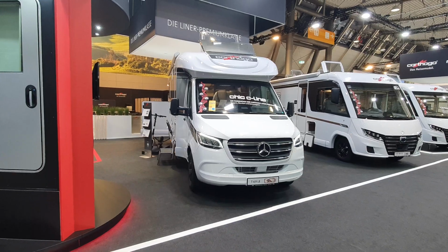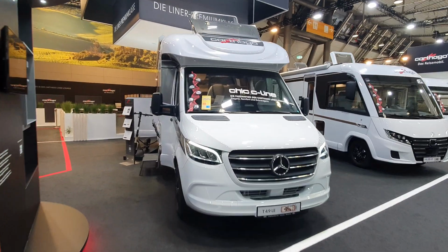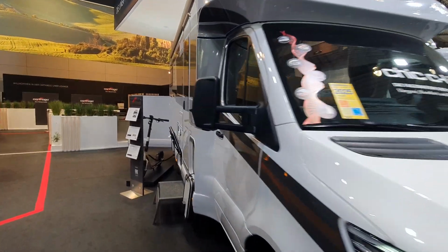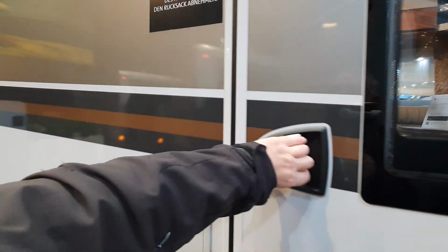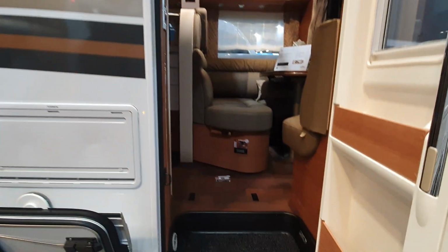It's the T4.9 LE chic C-line. Also comes on a Fiat base. Let's come up here and have a look at the vehicle.